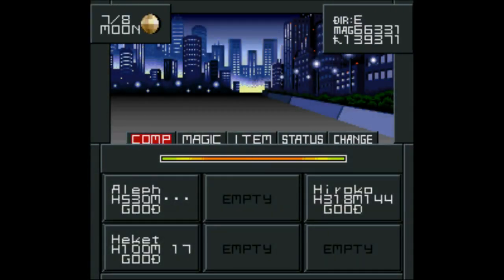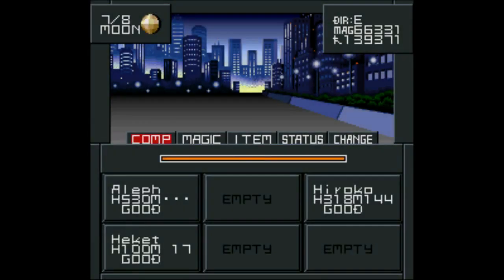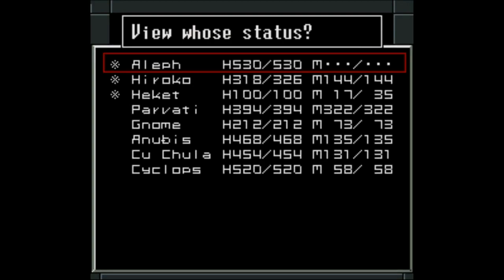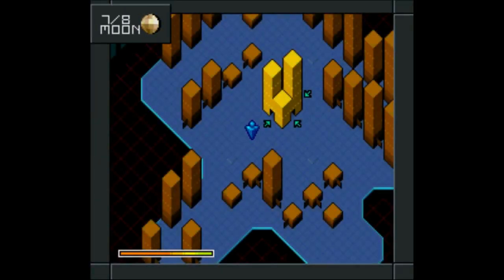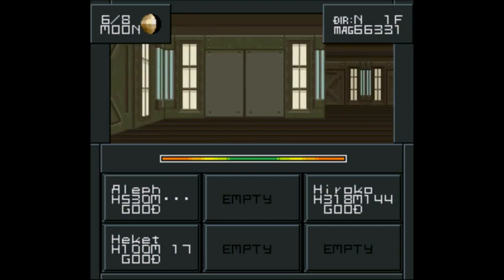Let me see. So hold on. Let me do the math here, because I might need to make... So, I have 4 empty spaces, right? Alright. I got Parvati, Kukulain, the guy I'm going to rank Cyclops up into, and then I'll have Shiva. And then I'll have Anubis in the background. Okay. Alright. No, that's exactly what I want. This is the wrong area. But anyway, these demons can carry you throughout the rest of the game.